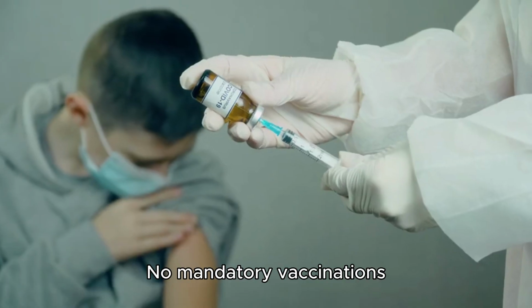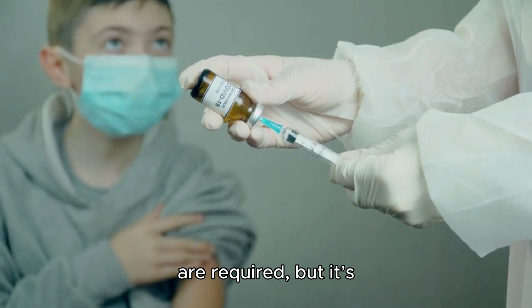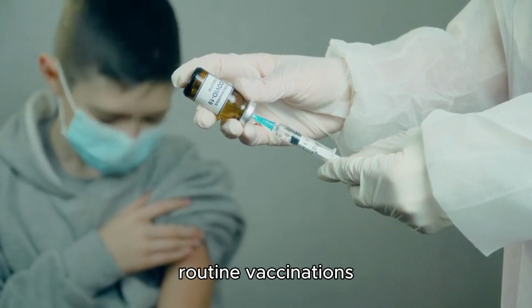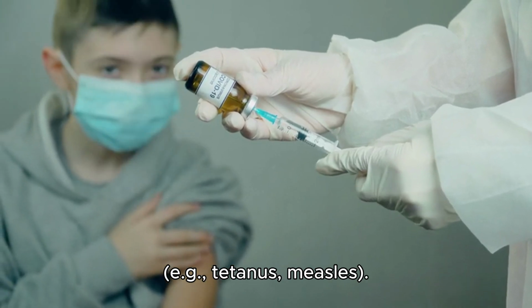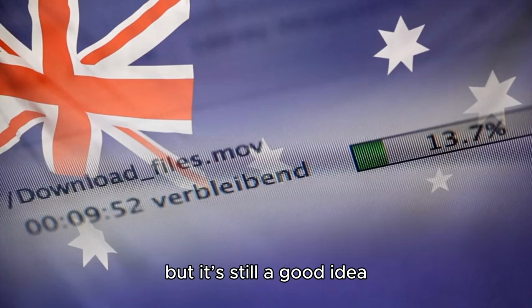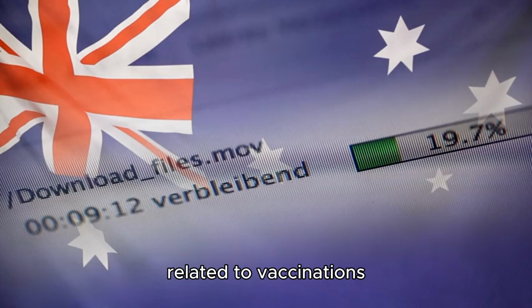Vaccinations. No mandatory vaccinations are required, but it's recommended to ensure you're up to date on routine vaccinations, for example, tetanus and measles. COVID-19 regulations. Australia has relaxed many of its entry restrictions, but it's still a good idea to check the latest rules related to vaccinations and testing.